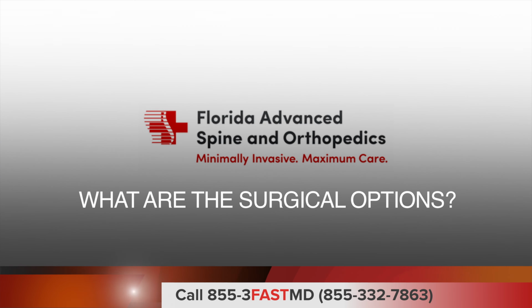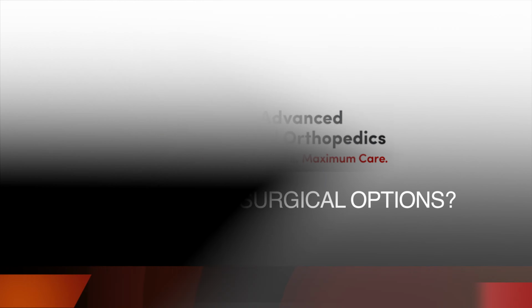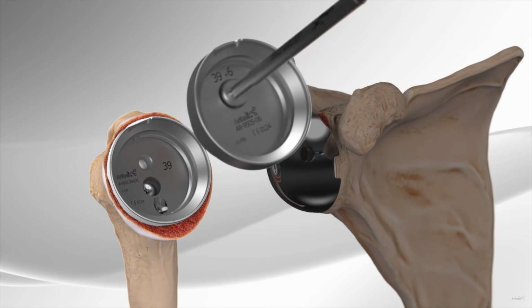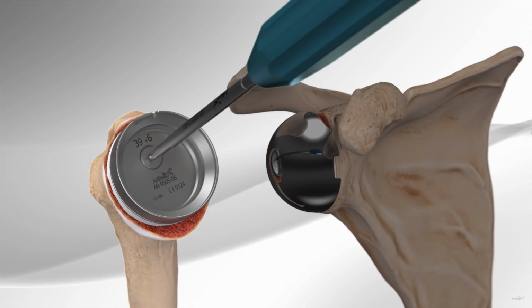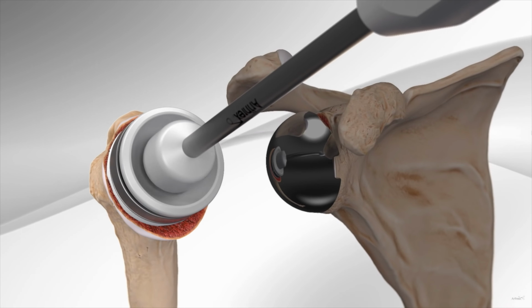What are the surgical options? Surgical options for shoulder arthritis include both an anatomic as well as a reverse total shoulder arthroplasty, which is a shoulder replacement surgery. The big difference between these two surgeries is that in an anatomic shoulder replacement, the ball is replaced with a new ball and the cup is replaced with a new plastic lining on the cup. So the orientation of the shoulder stays the same.